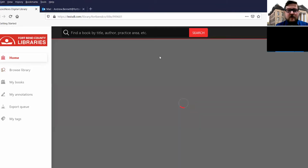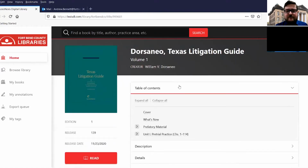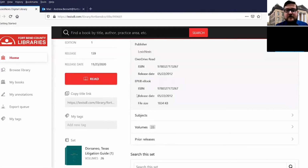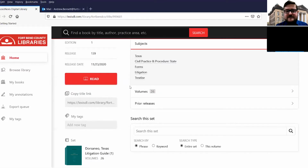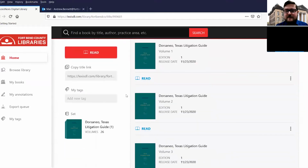I'm just going to click on volume 1. So when you open volume 1, let's say this is what you want. You can easily just click on table of contents for volume 1, and you can see what exactly is in volume 1. If you just wanted to browse it without checking it out, maybe you're not sure which volume it is that you need, you can do that.